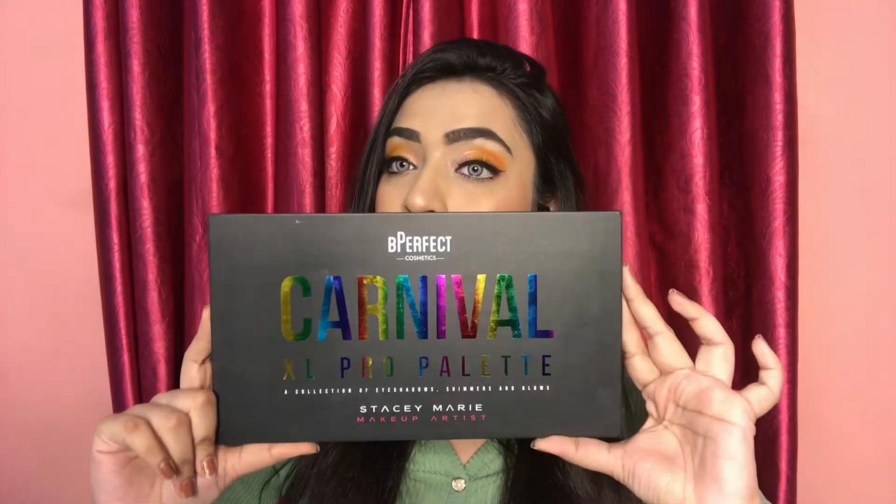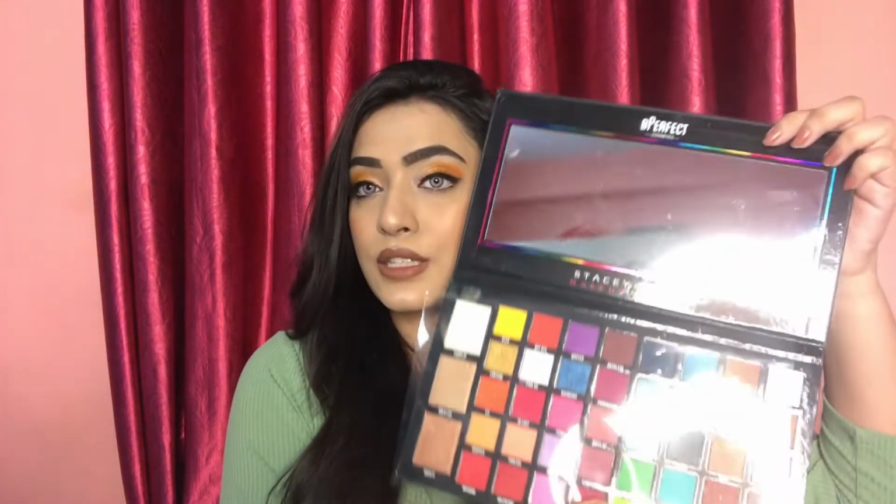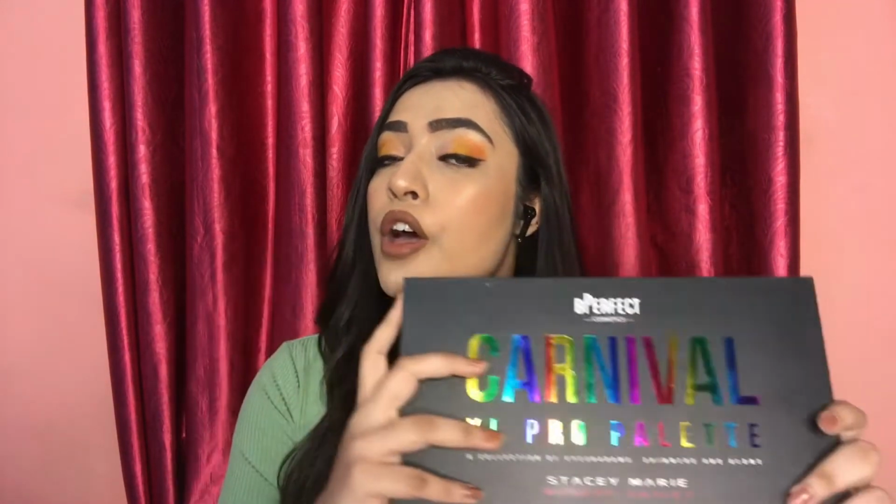So the first product is a palette. It's the famous Be Perfect Carnival XL Pro palette. From inside it looks like this. I hope you guys know how much I love palettes. Even if the shades of the palette are the same, I still buy different kinds of palettes because I really love palettes. Okay, so I purchased this palette for 4700 from an Instagram page.